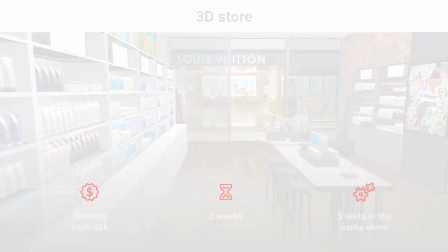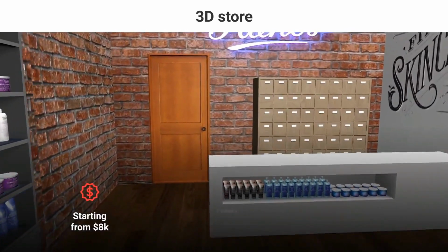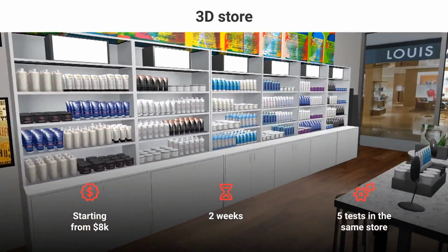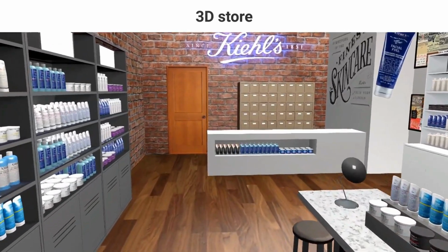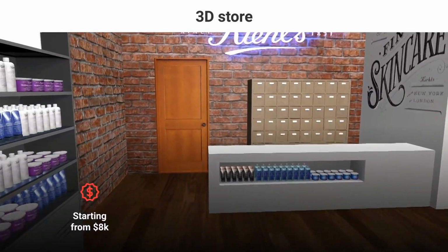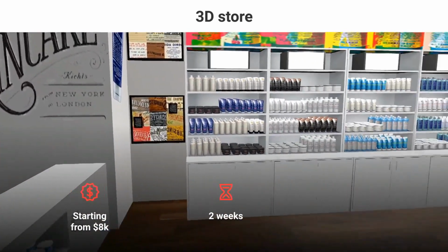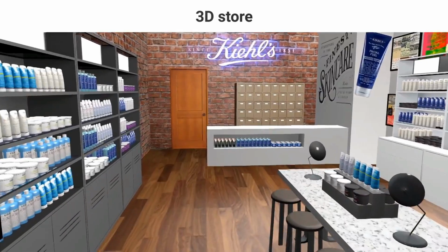We recommend them for multiple tests with the same retailer. So for example, if you plan to run more than 5 tests in the same retail environment, this would be a really good investment. And prices start around $6,000 to $8,000 for the lowest number of SKUs, which is usually between 100 and 200.